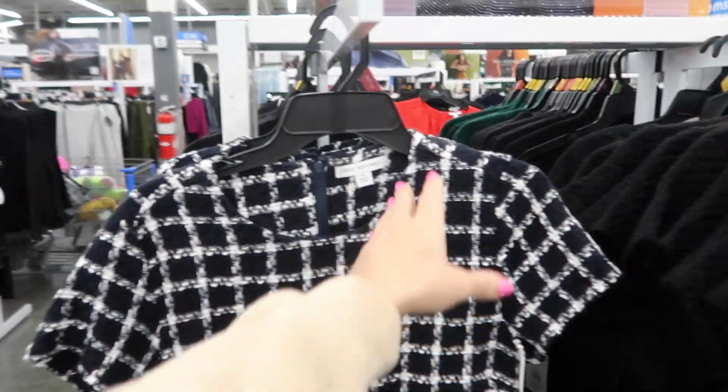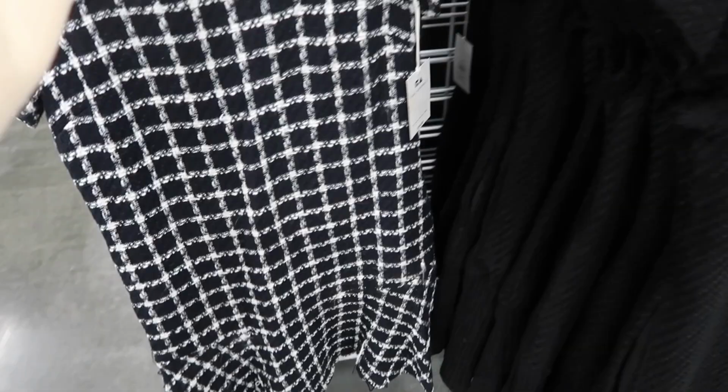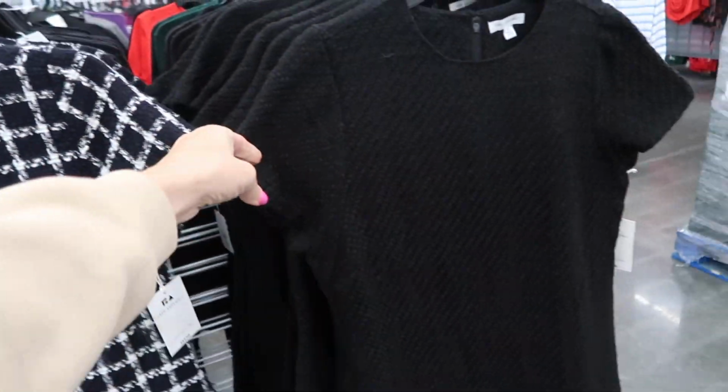This is from Free Assembly. It has that scoop neckline, relaxed sleeve, the drop tier in this tweed print, so it looks like a post, has the zipper in the back. In the navy and white, also in the black, and they're $34.